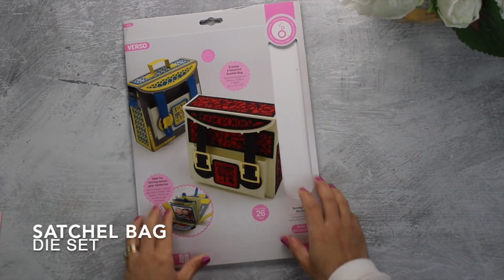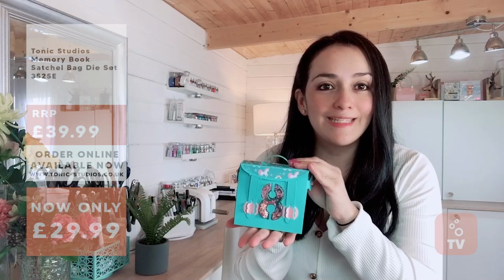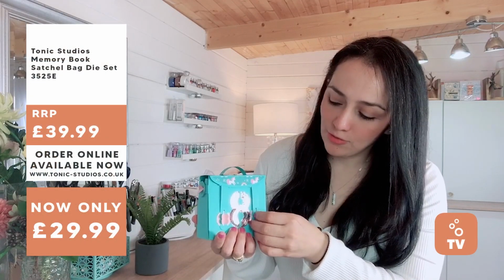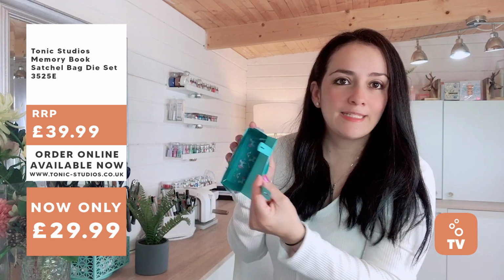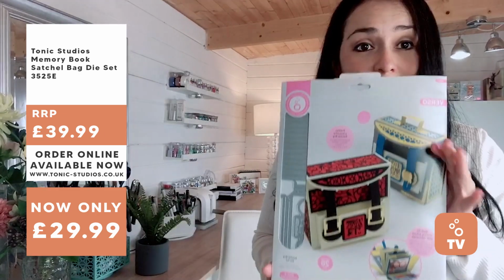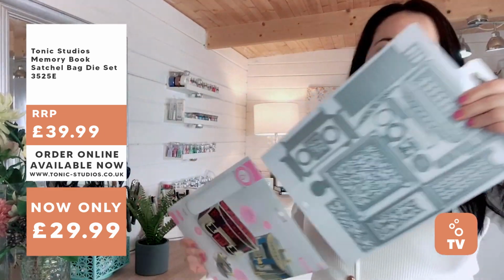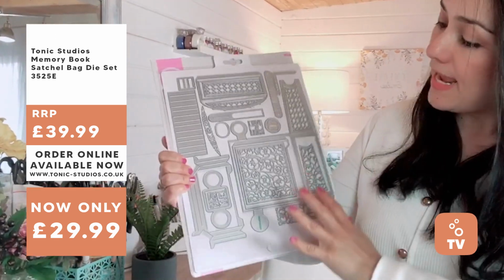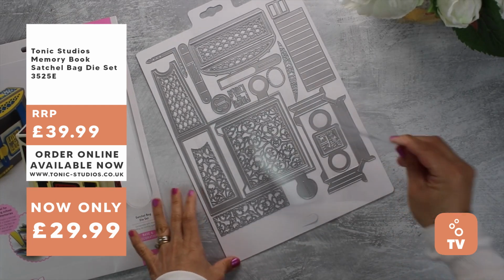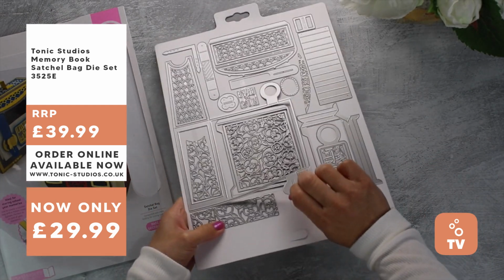So this is the beautiful die set that I'm going to pair with the number checker dies and blister sets by Tonic Studios to create this cute little treat box. And I want to show you the size of this die set here, just versus myself, so you can see how big this die set is. The largest die in this die set measures 6 inches by 10 inches.